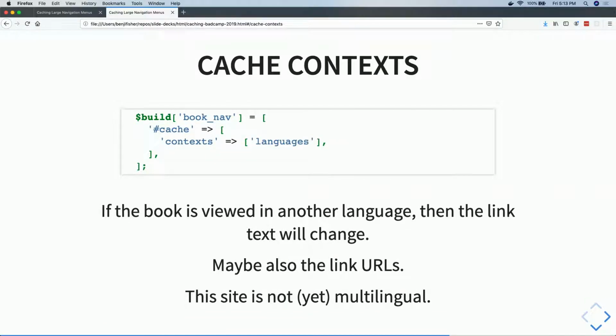So the second thing in the cache array is contexts. I put in languages, and I know at least one of you was in the previous talk, so there's some overlap with that one. If the book is viewed in another language, then all the link text will change. Possibly the paths to the different pages will change, so we need a separate copy for a different language. The site I'm working on is not multilingual, but maybe it will be someday, and I thought I should be a little proactive. We'll see later that I actually didn't have to do this, but it's just as well that I did, because now I have an example to talk about cache contexts.